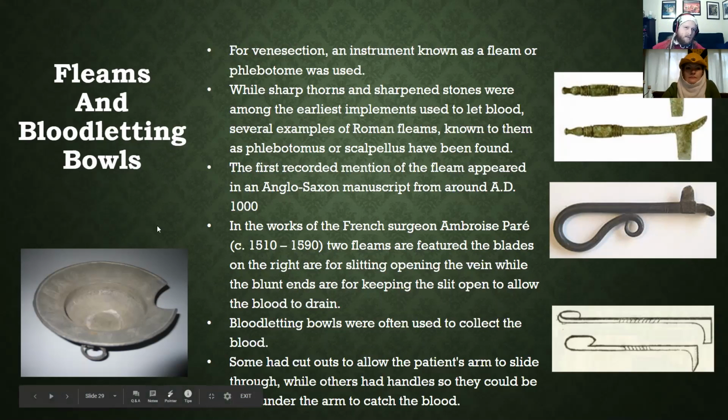Bloodletting bowls, which kind of goes with it, are used to collect the blood. Some have a cutout like this one here, where the arm of the patient will slide into it. Others have a little handle, which you would just hold under the wound.